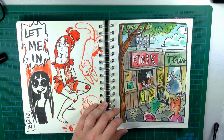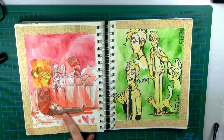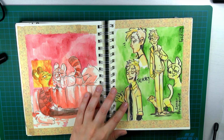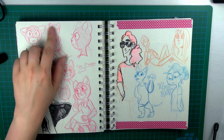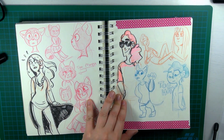Some background drawing, fan art to Agretsko and Terry and Luan, and more fan art, and I was trying to figure out how to draw Retsko, so that's that.